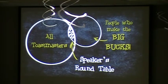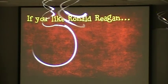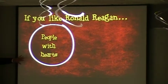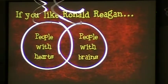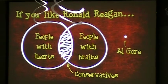And with this, let's say you want to delve into politics. All right. If you're like Ronald Reagan, you draw some people with hearts over here. People with brains over here. Now, who would be in the middle? Of course, it's conservatives. And wait a second, there's some guy way, way out here. That, of course, is liberals.